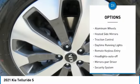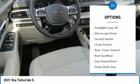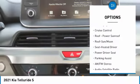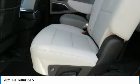Here are some of this vehicle's great options. All-wheel drive, aluminum wheels, heated side mirrors, traction control, daytime running lights, remote keyless entry, headlights auto off, mirror memory, security system, cruise control. If you like it online, you'll love it in your driveway. Take it for a spin today.